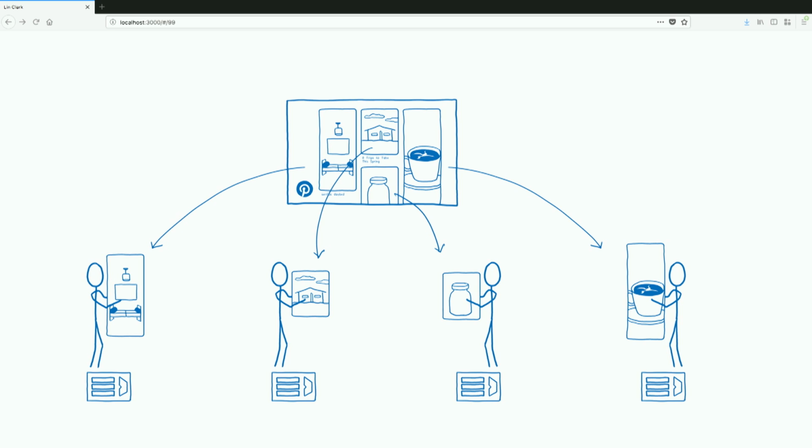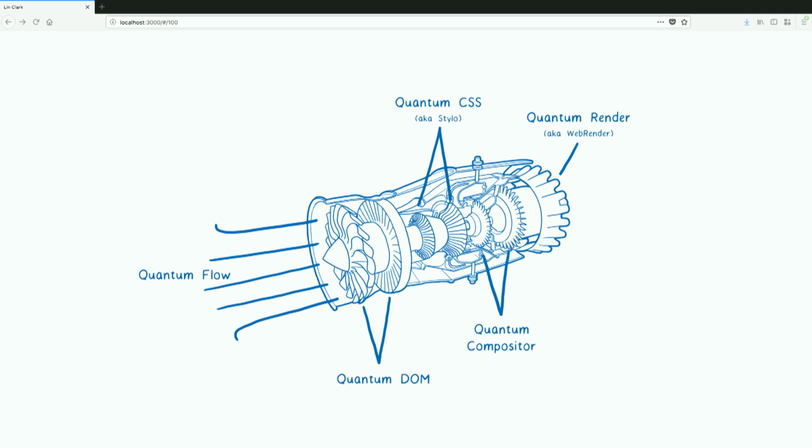Over the past year, we started bringing pieces of this over to Firefox. We're doing this as part of Project Quantum, which is a major speed up of Firefox that we've been working on for the past year. It's been kind of like replacing the parts of a jet engine mid-flight. And we actually had our first release of Firefox Quantum in November.